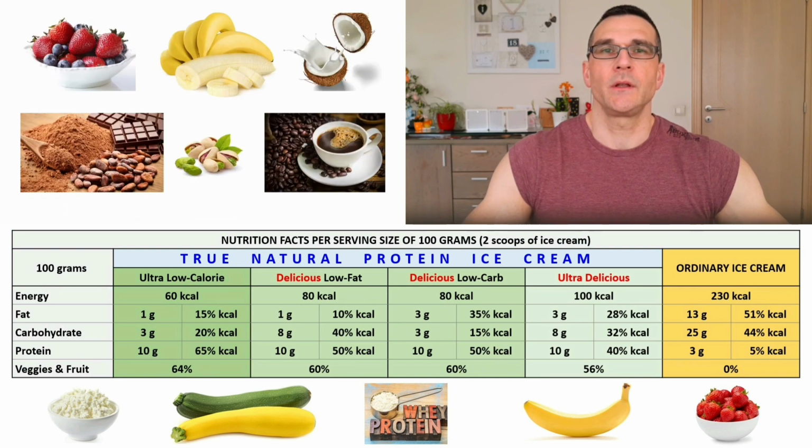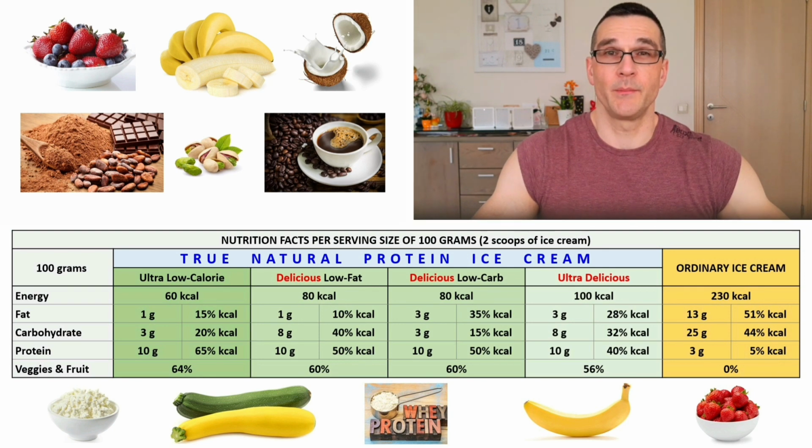Now, what's so special about my true natural protein ice cream recipes? There are many protein ice cream recipes on the internet. Some are low in calories, others are healthy or even tasty. However, what makes my true natural protein ice cream recipes truly unique is that they use only healthy, natural ingredients, that they are really low in calories, and most important, that they are overly delicious.